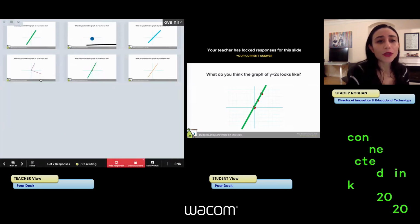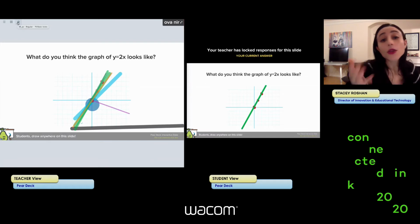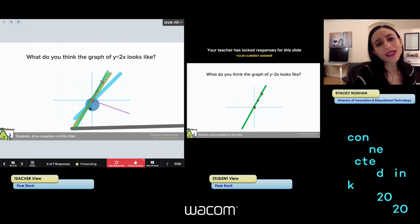So let's go back into grid view and I can see all the responses. In this one, the overlaid view is super helpful because I like to stack grids on top of one another so that I can see, like, do we have consensus? We mainly do, but this person's line was less steep. So that would be a great one for me to know that I want to discuss as a math teacher. I want to talk about the steepness of the curve for this y equals 2x.